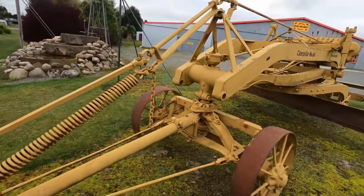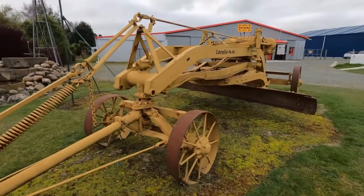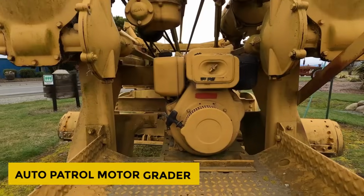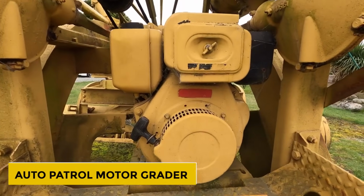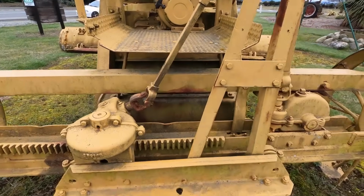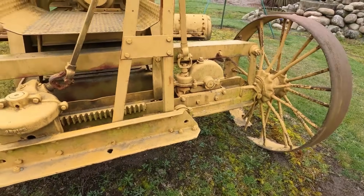But unlike other machinery, Caterpillar realized that there was a need for more efficient and user-friendly grading equipment. So in the 1930s, the company introduced the Auto Patrol motor grader. This revolutionized construction equipment because this time only one operator was needed to use it. Sorry, but a lot of people lost their jobs because of this.